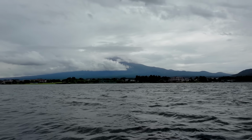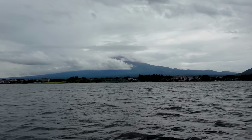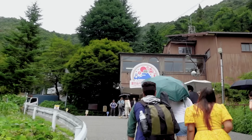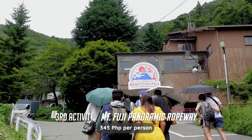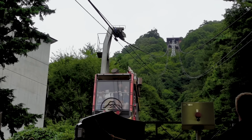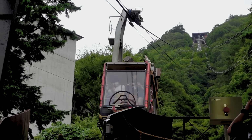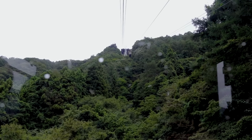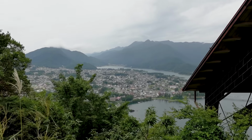That's Mount Fuji, but it's covered with clouds. Next, we are doing the Mount Fuji panoramic ropeway. Closer. Medyo mahirap kumuha ng magandang view kapag wala ka dyan. Masikip din siya. Now, this is the view.